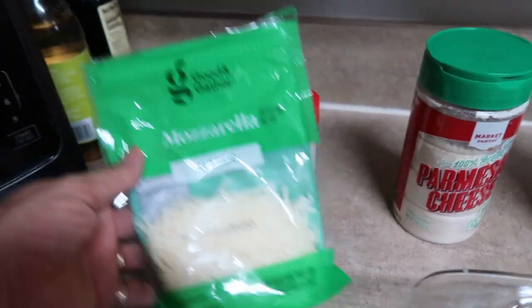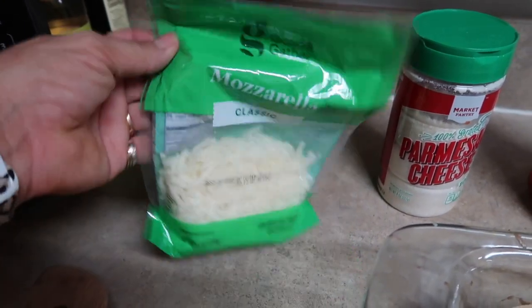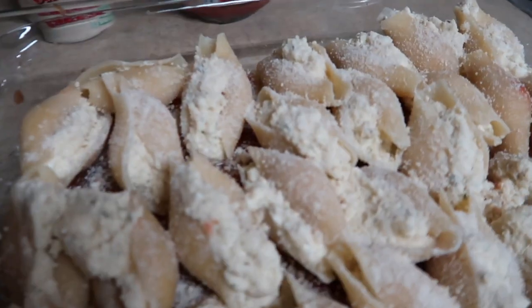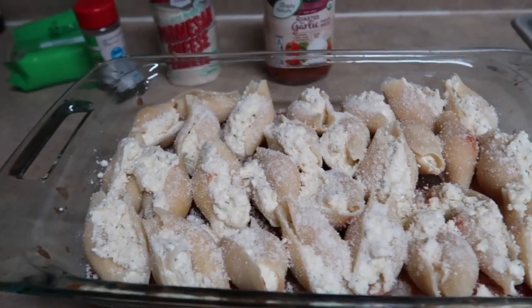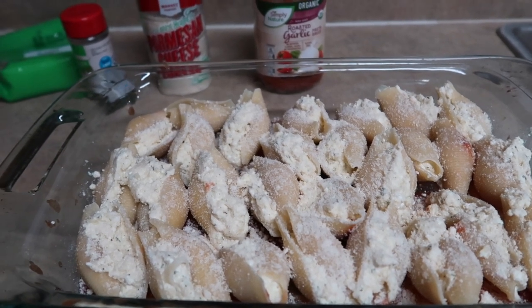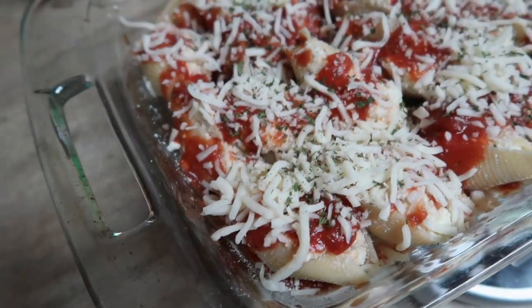I also am going to throw some more mozzarella cheese. I don't have any more of the reduced fat, so I'm just going to use this regular, which is 80 calories a serving, just to top a little bit of it on these, and then a little bit of parsley. Going to pop it in the oven. I already have it preheated at 350 degrees. Throw some aluminum foil on it for about 15-20 minutes, and then take the foil off and let it just crisp up really nice.